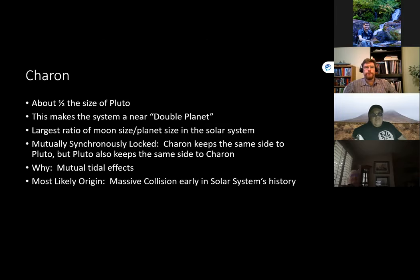Charon is about half the size of Pluto, and this makes the system a near double planet, which means two planets of about the same size orbiting each other. It's the largest ratio of moon to planet size in the solar system, and they're mutually synchronously locked, which means that not only does Charon keep the same side pointed towards Pluto, but Pluto also keeps the same side pointed towards Charon. So they go around sort of like a dumbbell in space, except there's not just gravity linking them together. They are separated in space, but they're facing each other in the same way. And why? Because the mutual tidal effects were so strong over the period of their evolution that they became mutually tidally locked. The most likely origin of Charon is a massive collision early in the solar system, which is probably the source of the other moons that we'll talk about in a second as well.